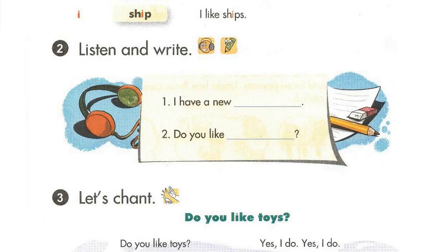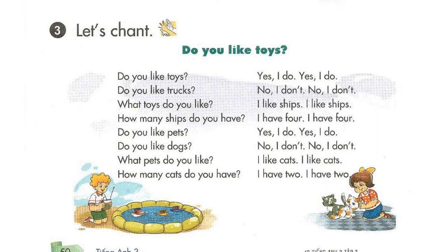Page 50. Lesson 3. Activity 2. Listen and write. 1. I have a new kite. 2. Do you like ships? Page 50. Lesson 3. Activity 3. Let's chant. Do you like toys?